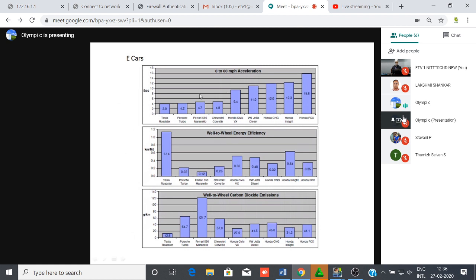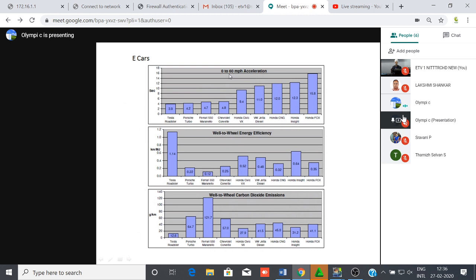And this is the acceleration. You can see the benefits on the drivability part. From 0 to 60 miles per hour, the electric vehicle can do it in less than 4 seconds. In case of a diesel vehicle, it is 11 seconds, and Honda Insight FCX, 15.8 seconds. So you can say the acceleration time is almost half or less than that, from 0 to 100 kilometer per hour or 0 to 60 miles per hour. The lower two graphs we have already seen.